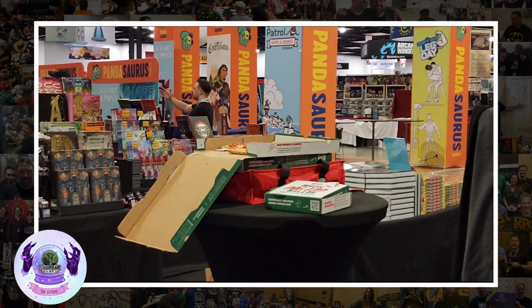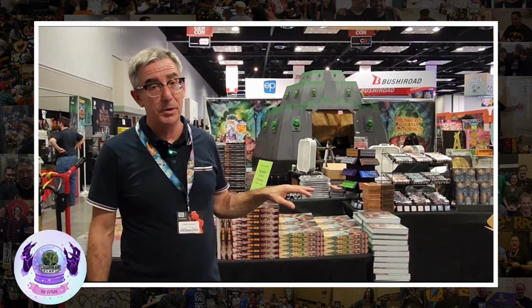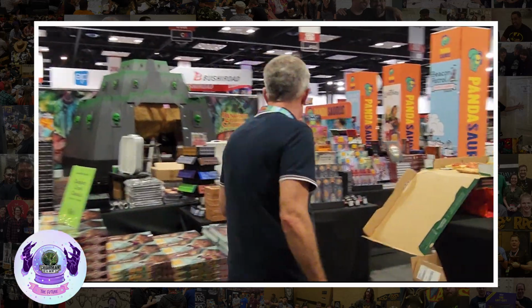That'll actually be a demo table. So if you want to try out DCC RPG, come by. We have a quick 10 to 15 minute demo we can walk you through here at the booth. We have some other amazing stuff over here.